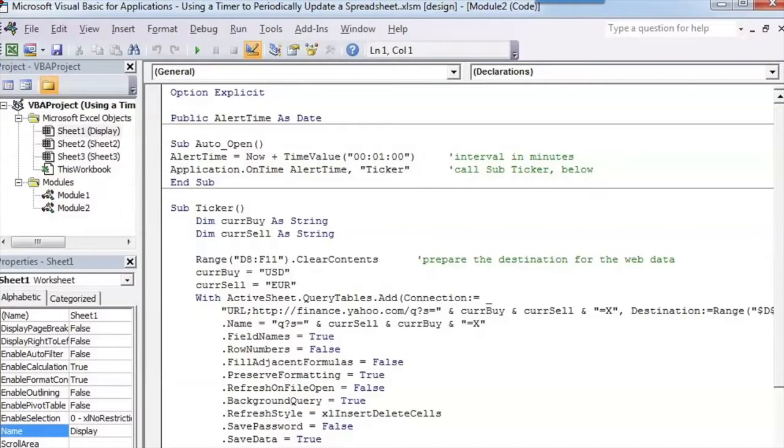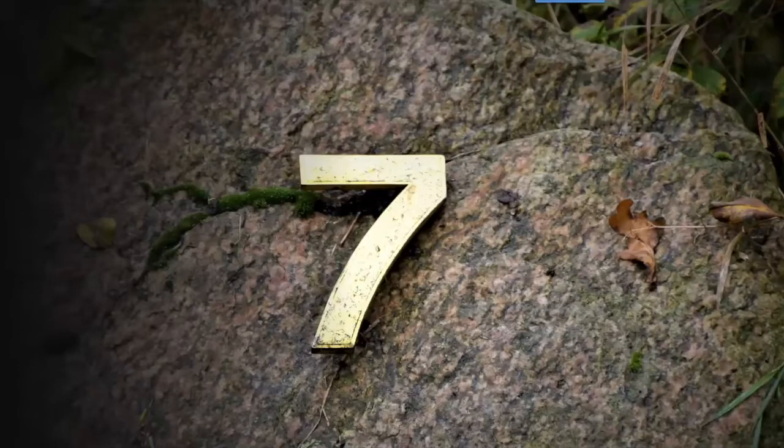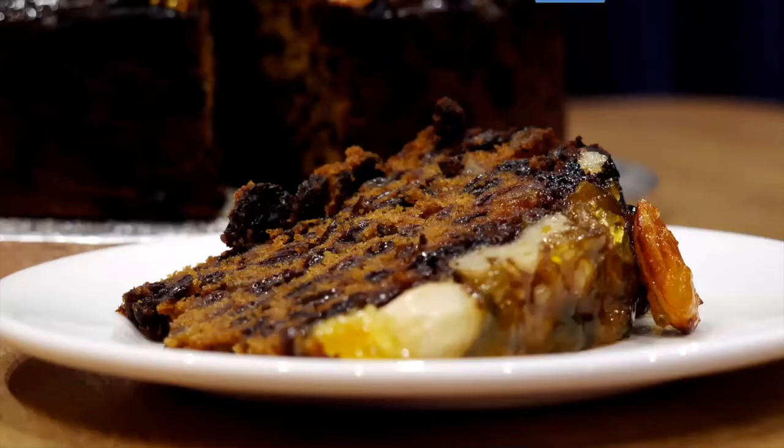I've used this to resolve a couple of challenges when I was working and using Excel. Number seven, sometimes you don't want the entire cake. You don't want that 100 gigabyte database. You just want that slice, that month's data. And Excel makes it really easy just to get that bit of the data you're looking for and to hone in on just that bit of data.